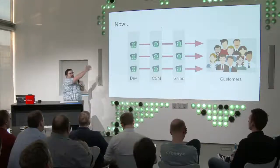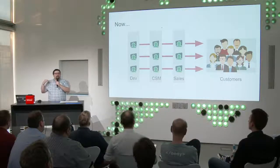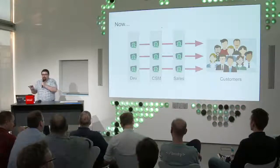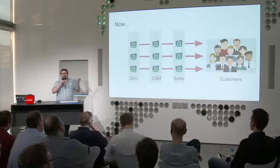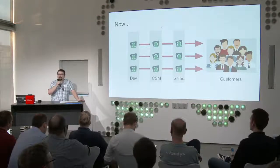And so, as you can see, we completely changed the vectors. So now, rather than approaching problems from the perspective of one individual group, we can approach it from what is the problem that the customer is trying to solve, and how can we best solve that? Is it a software solution? Is it training? Is it consulting? Is it advice? Most of the time, it's going to be a combination of all of those.